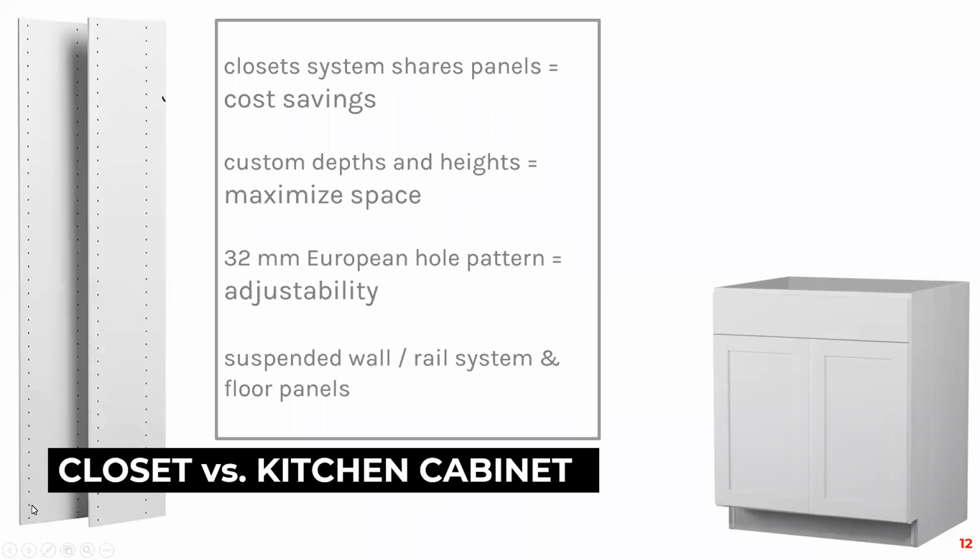Since we have all different shapes and sizes in the closet world, closet companies can offer both suspended systems and on-the-ground systems.